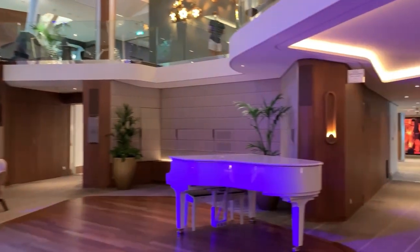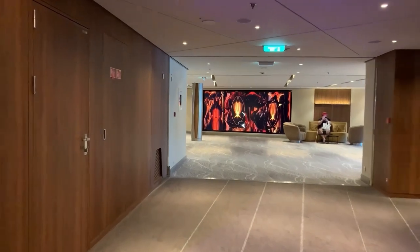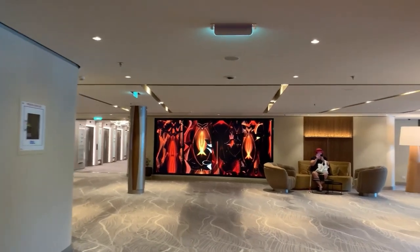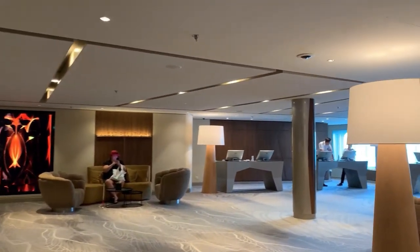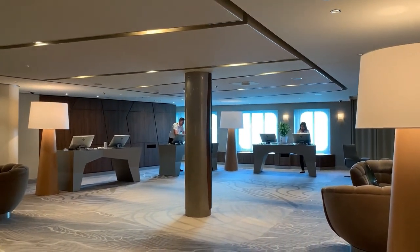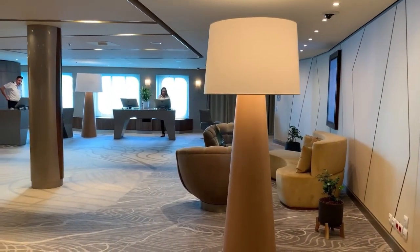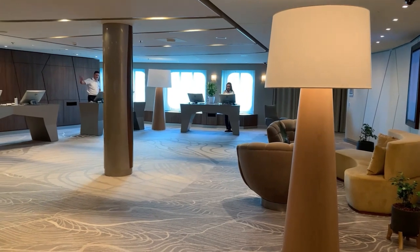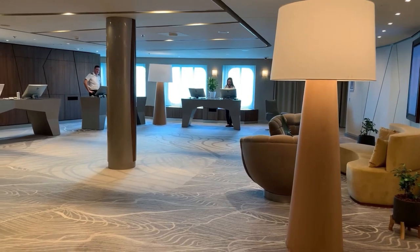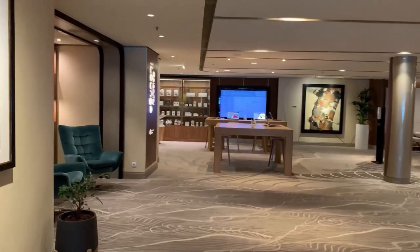Continuing towards aft, the Martini Bar, or the Grand Plaza area, opens up into the Guest Relations area. And this is where the Guest Relations desk is located. There are three desks with six spots for representatives to assist you. There are comfortable seating areas around. The first day of the cruise and the last day of the cruise are typically very busy, so there's some nice seating areas for you if you need to wait around. And on the opposite end is where the Eye Lounge is located.